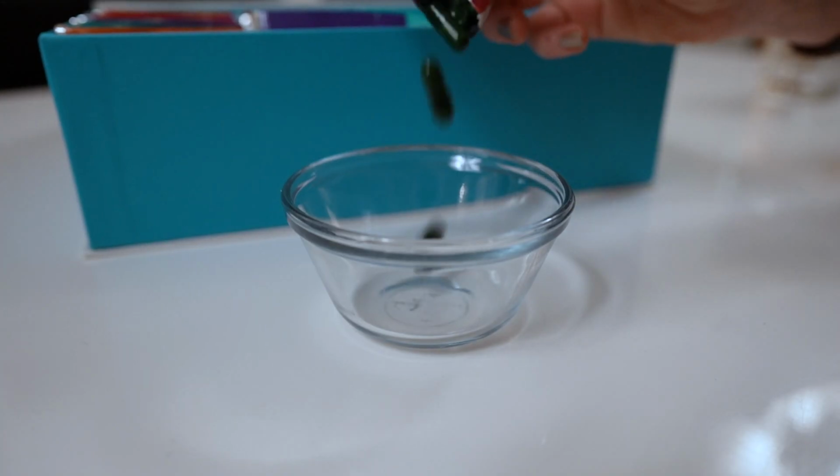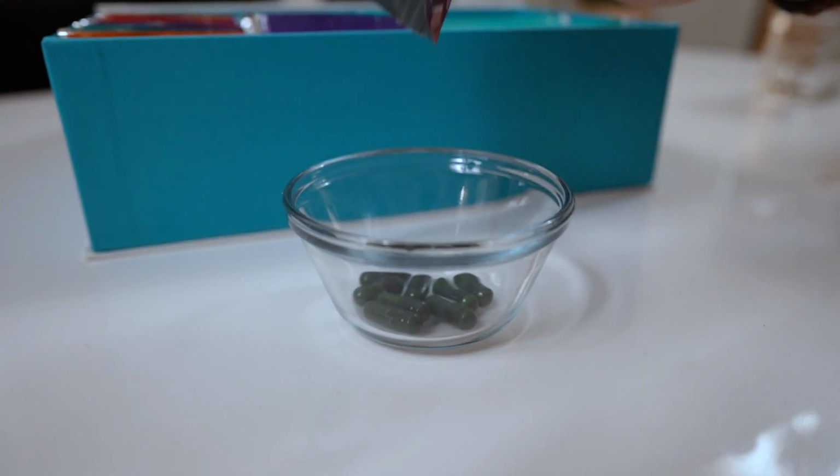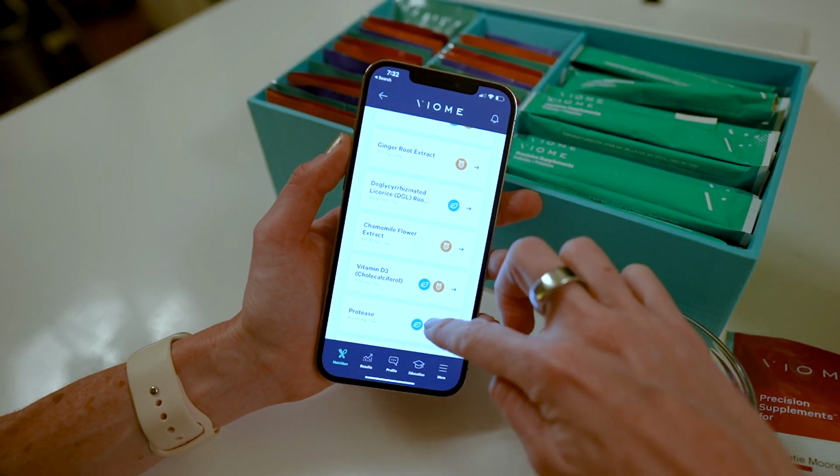Viome now gives you the option to buy supplements directly through them, rather than having to do all the legwork yourself. But these aren't just your standard run-of-the-mill multivitamins. These supplements are 100% customized to your specific needs based on your most recent Viome test.